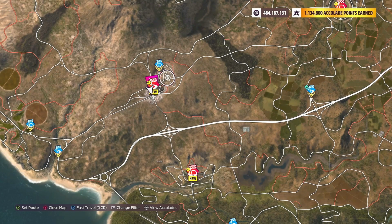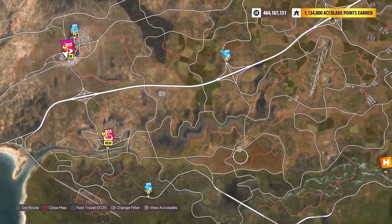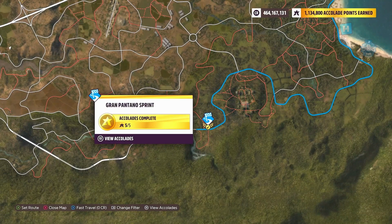Now for this chapter, it doesn't matter if you use a sprint race or a circuit race, it just needs to be a road racing event, signified by the blue markers on the map. I'm going to be heading south and I'm going to be using the Gran Pantano Sprint.